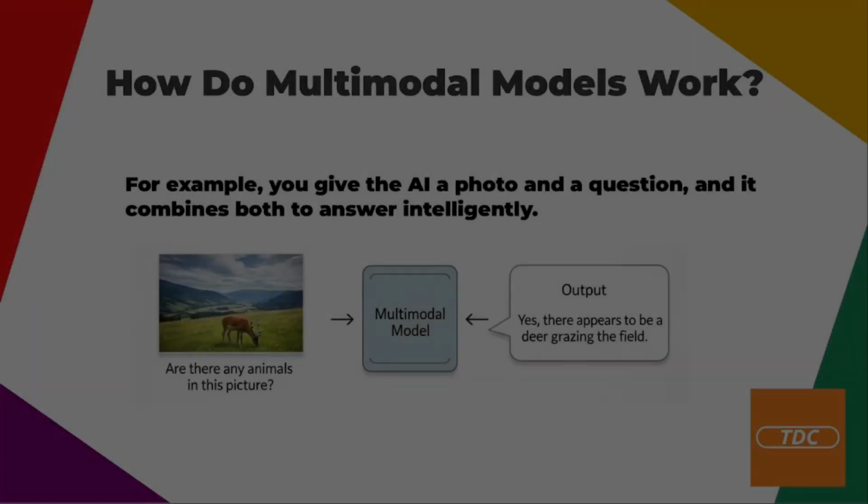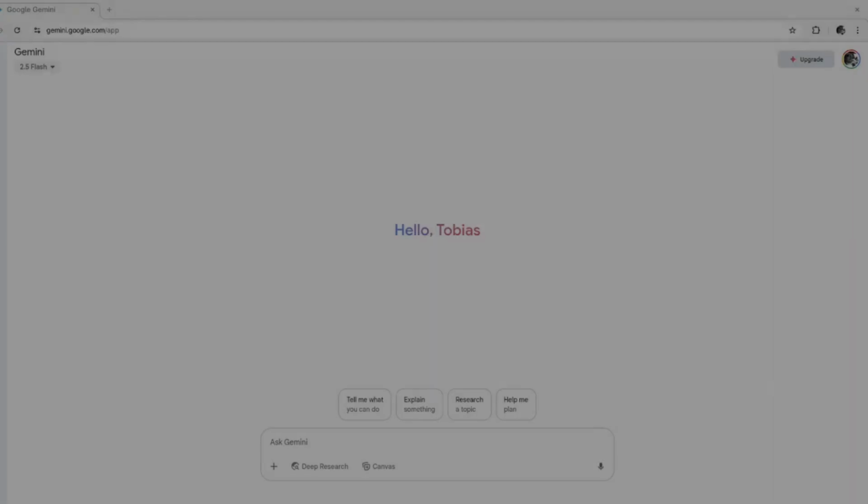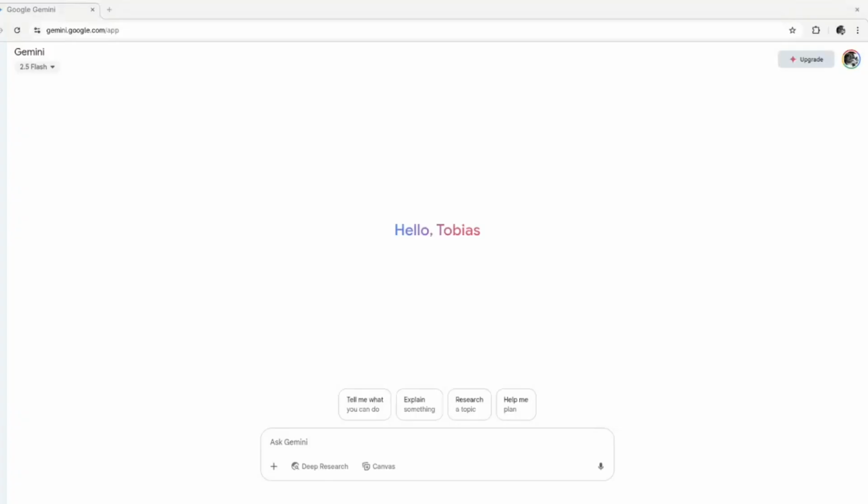For example, if you give an AI a photo and you ask a question about this photo, it will analyze the photo. It will take our question and process our question. It will combine everything in the middle, and then it will provide an intelligent output answering our question about this photo. Let me go ahead and show you this in action.